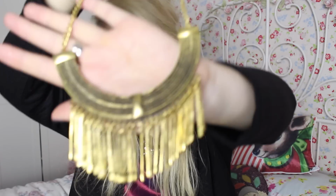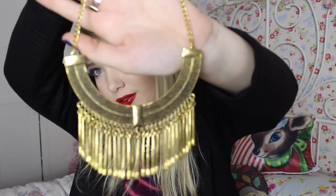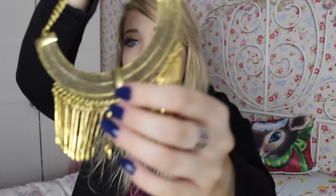Ooh. Yeah, they did. Look at the sequins. So this is from Ruby Rocks. And oh my gosh, gorgeous necklace. Look how gold and pretty that is. This is totally cool. Really, really like this. You've got to love a statement necklace, and that is just beautiful. So thank you very much, Ruby Rocks, for that.